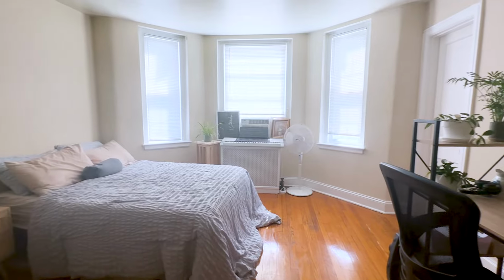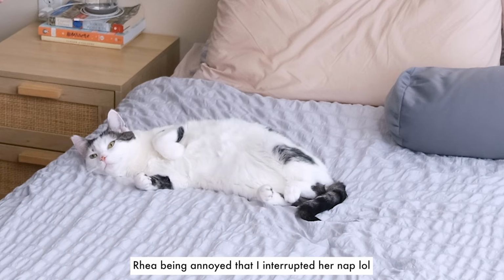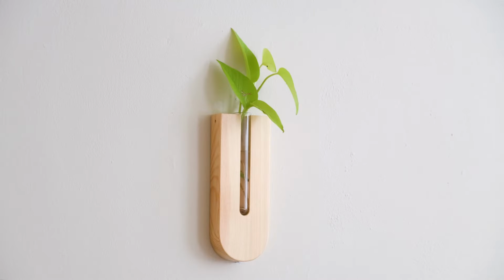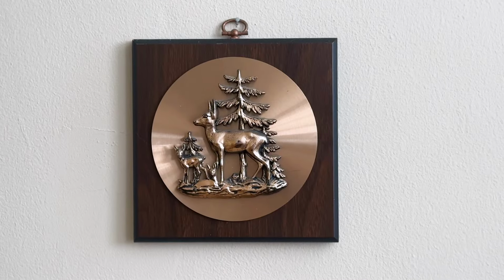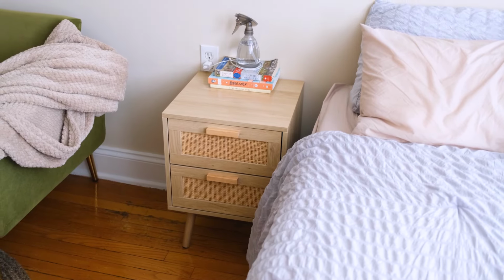I kind of used the same framing technique that I used in the desk area in my sleeping area as well, with some of this decor over here. Going from top to bottom, the first piece that I have is this lino print that my friend Yael made me. Below that I have another propagation station, and then below that I have another piece of decor that I got vintage on Facebook Marketplace. And of course, resting on the floor is this nightstand.